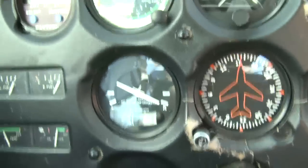As I make this turn up here, I'm going to take a look at the turn coordinator, and I want the miniature aircraft to turn as I turn, and I want the heading indicator to turn as I turn as well.